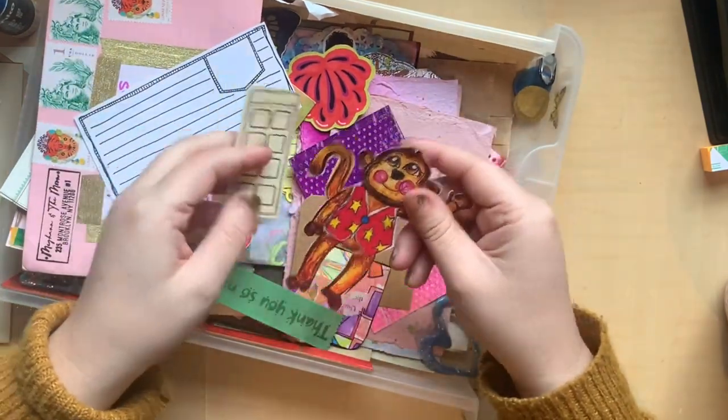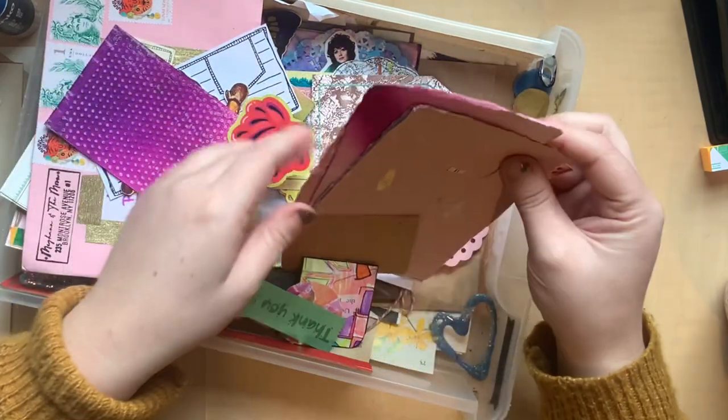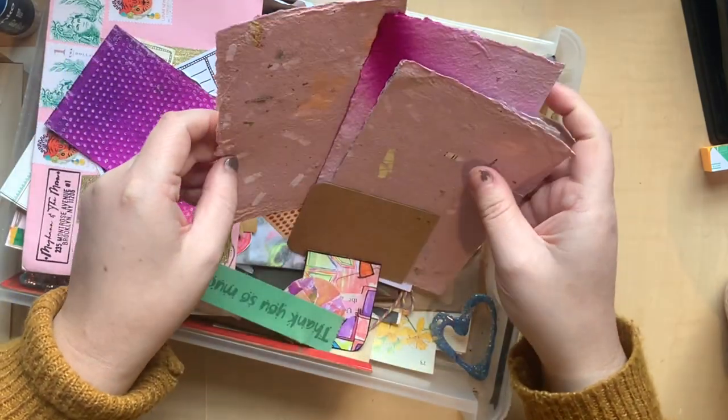These are all from Jen Hall, who's Painty Hands Art. These are also beautiful.